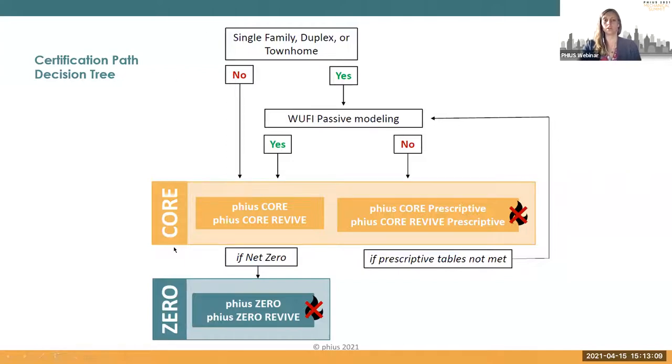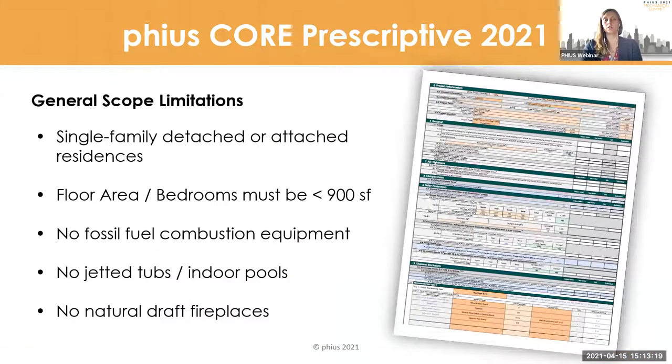So this is kind of the hierarchy here. At core, we've got performance, and if you want to go to zero, we've got zero, but then we've also got this kind of different arm for the prescriptive for core. And the general scope limitations is all I'm really going to get into. It has to be single family, detached or attached. There's a certain limit on how big it is relative to how many people are in it. So we don't want McMansions out of this. It's not the goal. Basically, the goal of this, the tagline for 2021 was emissions down, scale up. So we're trying to drive emissions down, have this zero path. We're also trying to scale up. We want to make passive building more accessible to everyone. So we're trying to make a more accessible path for single family homes that may not have the budget to do all the excessive energy modeling and things like that.